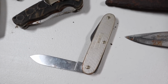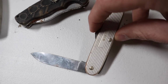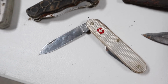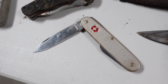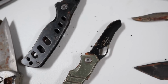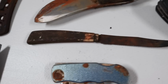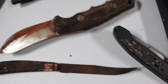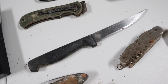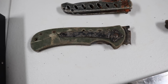Here's a cool knife. It says MLB. Sorry, it says DLB for the initials. Swiss Army knife. I believe that's pretty much it. I mean, there's a bunch of others in here. Kitchen knives and stuff. This is not including all the butter knives I find. You know, the type that you use to put butter on your toast. Those are in a different box.